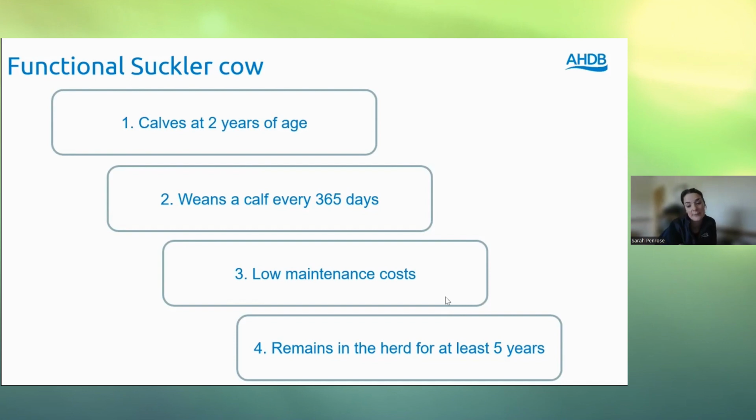The third thing is low maintenance costs. So we want a cow that will thrive off grass and forage alone and won't rely on costly concentrates. And the final thing is that she remains in the herd for at least 5 years. This is because a cow doesn't cover the costs to develop her until she's produced at least 3 calves. In the dairy herd, this is a lot sooner. I think they've only got to produce 1 calf and 1 lactation to cover their costs, whereas in the suckler herd, they've got to produce 3 calves to cover that cost. So making sure that your cows are lasting at least 5 years is really important.